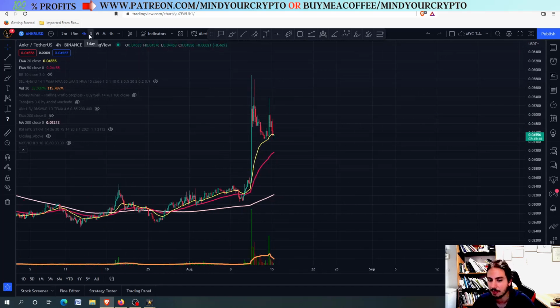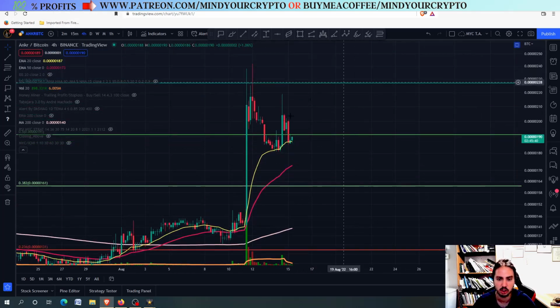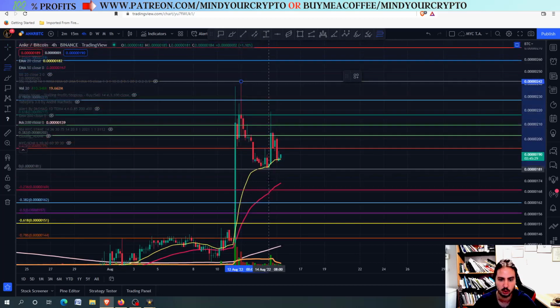What I mean by that is from the uptrend we go towards the downtrend. Anyway, let's find some of the best support levels and the next targets, but let's go to the Ankr against Bitcoin chart first. In the Ankr against Bitcoin chart, we are still holding the 20-day MA. It looks like we could be going a little bit further higher right here, and the next price targets that I want to tell you are these ones.